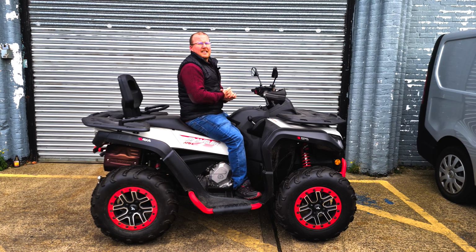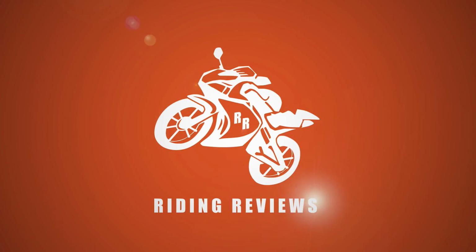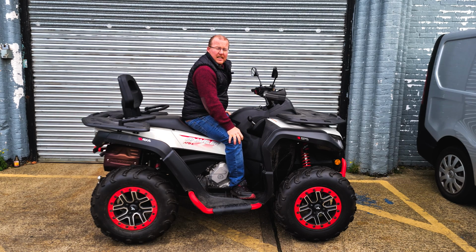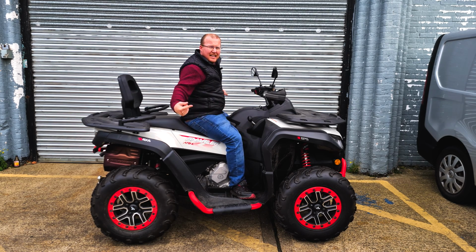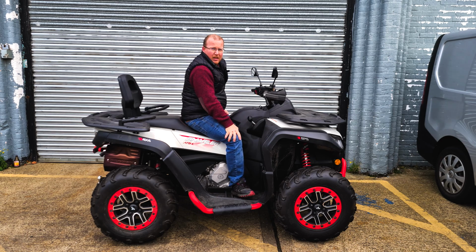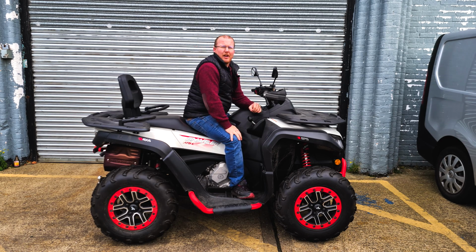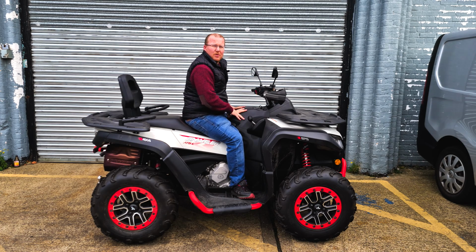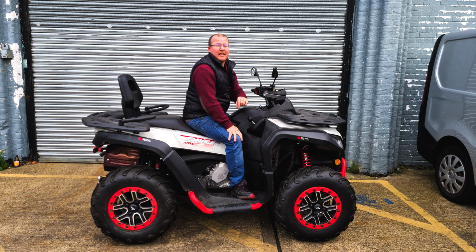Hello my fellow riders, today we're going to be taking a test ride on the Segway AT6L quad. Now when it is rough and ready outside and you don't want to ride around on your motorbike, get a quad. They're a little bit more stable. But anyway, I've been asked by a friend of mine to do a review on this one. Also, I would like to tell you this bike in particular is for sale.